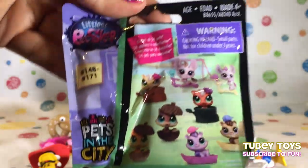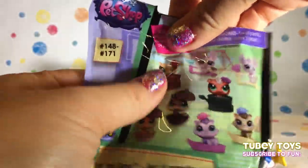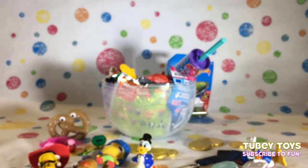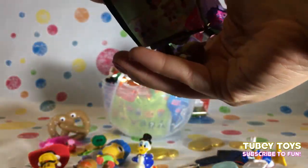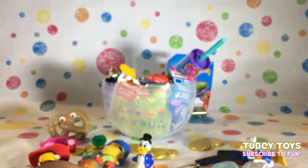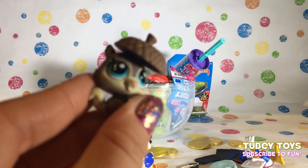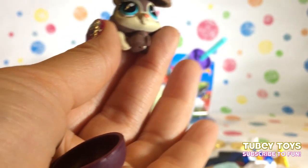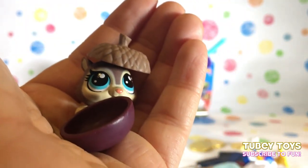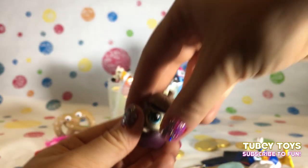Ooh, I see an awesome Littlest Pet Shop Pets in the City blind bag. Yeah, I'm hoping to get another one. Oh, so cute. Oh, we got number 155. It looks like a cute little squirrel. And it has a little accessory hat, and her little bowl. Super cute, so she can eat out of it. Nom, nom, nom. So the squirrel sits in the bowl? Yeah. Oh, it looks so cute in the bowl.